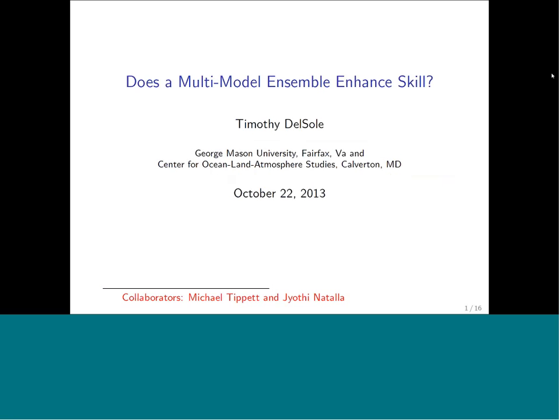Thank you. So I think this is really great work. I was wondering if you have thought about how you would test the big advantage of having probabilistic forecasts from the ensemble, and how you would compare that to the individual models.